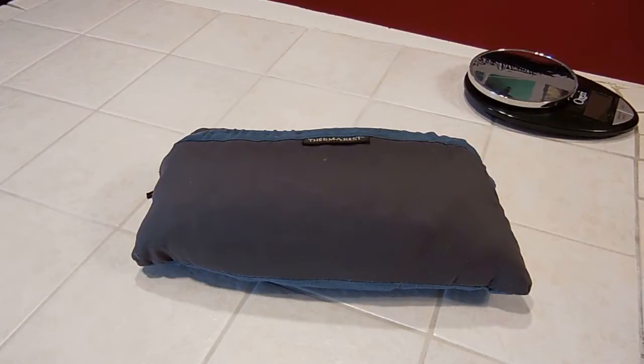Okay, quick update on the bug out bag. I'm waiting for some items to be shipped. Some things seem to be taking longer than others. As soon as those come in, we'll be doing the review on the updated and improved bug out bag. So for now, in the meantime, I thought I would go over some camp pillows.